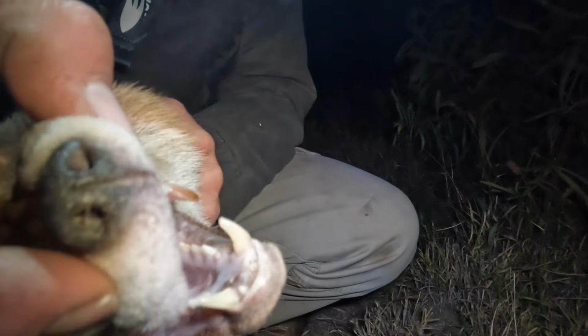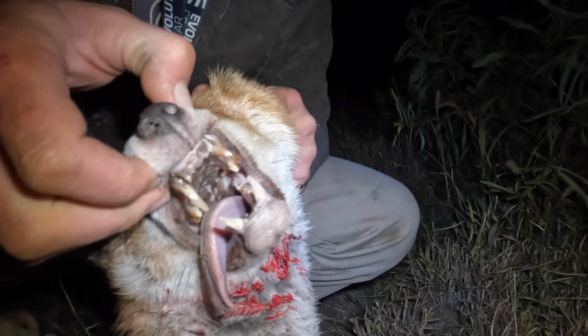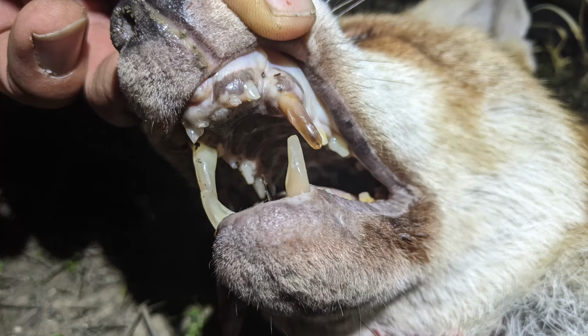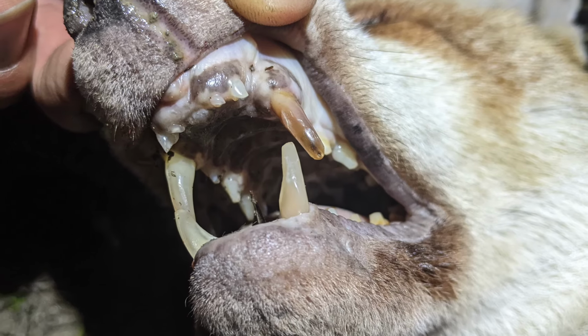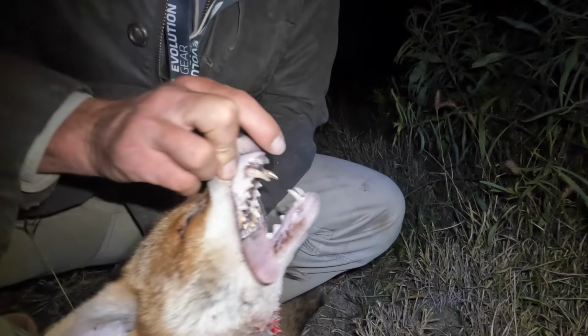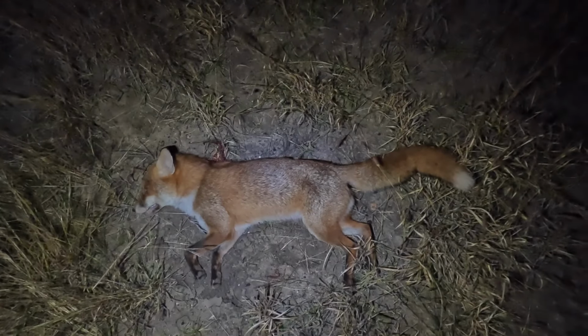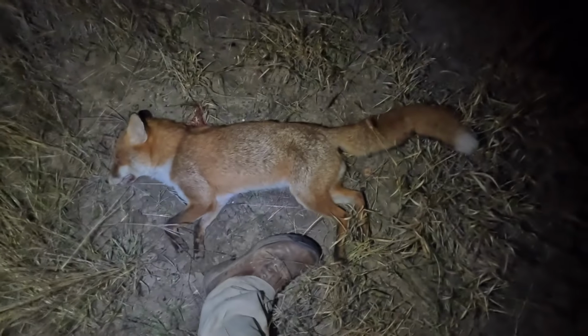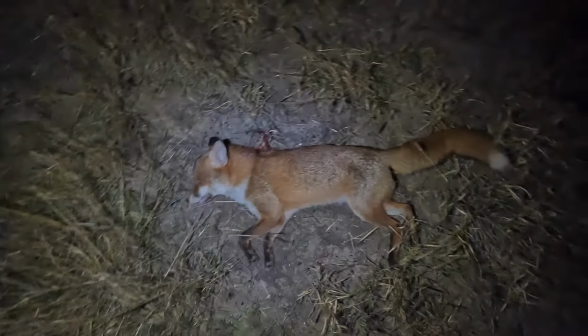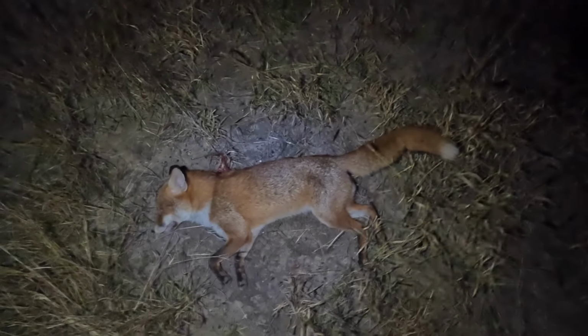See, his teeth are all really worn down, or old coloured. That big eye tooth there's got a big chip off the front. The bottom one there's all worn. Is that for a big fox? There's my boot in comparison. He's a pretty big fox. Certainly the biggest I've shot here.